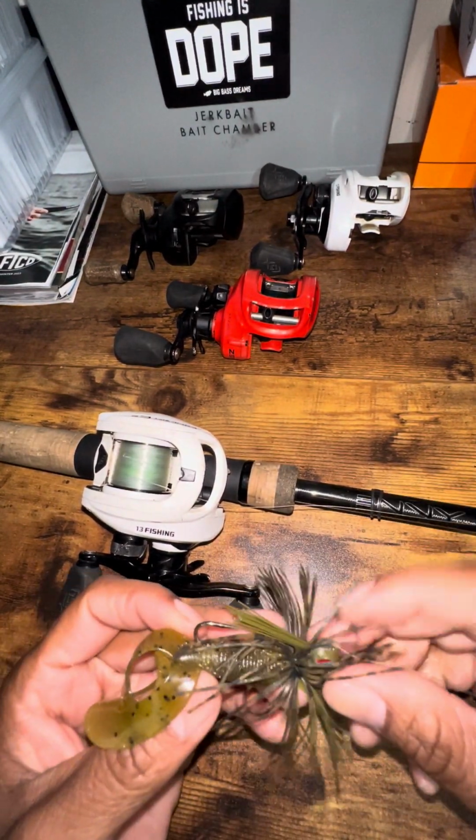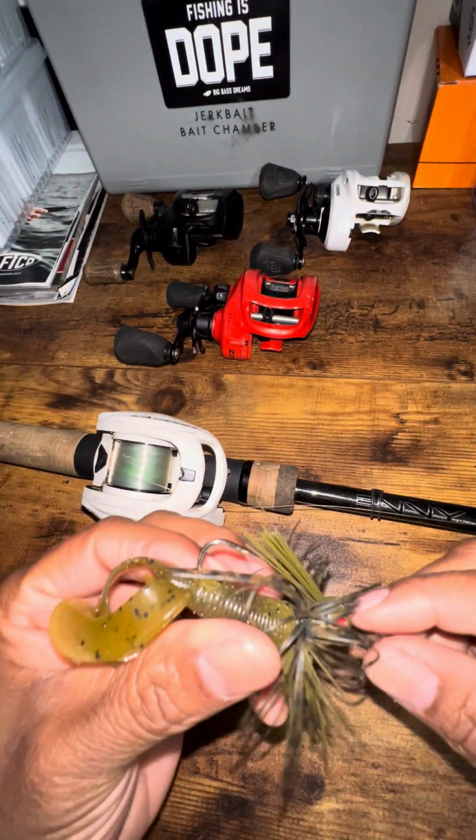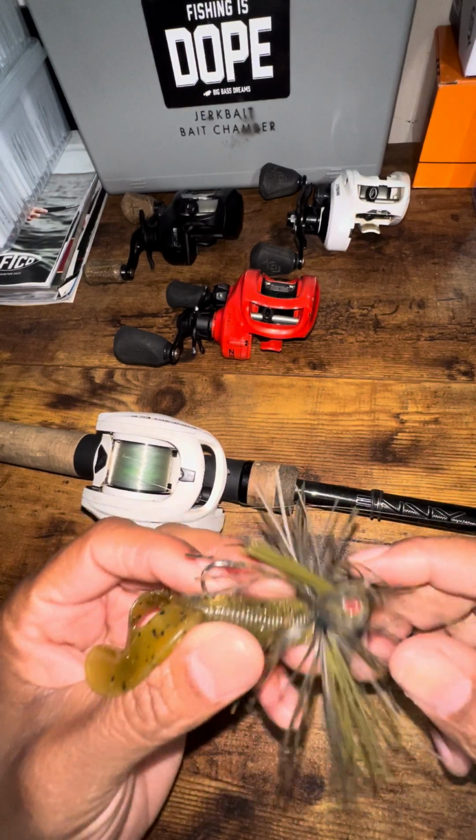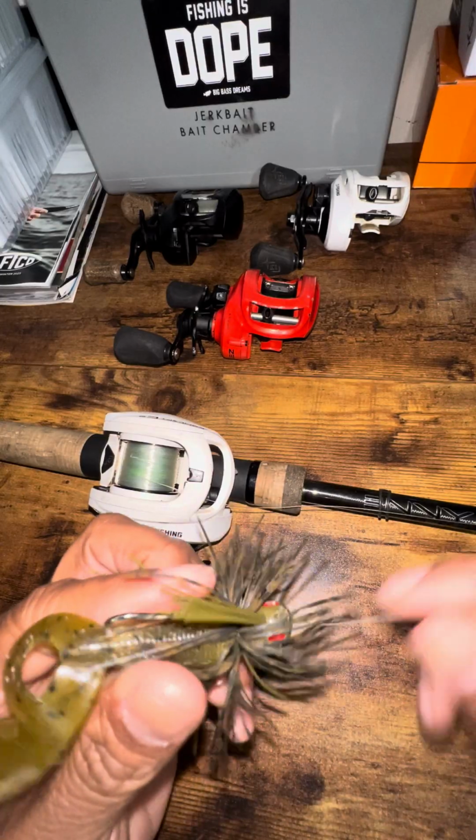We're talking about baits here. This is one of my favorite baits to fish this time of year and year round. You can always throw a jig. Fish only eat jigs, guys. They always are looking for a jig.